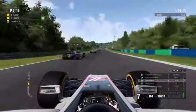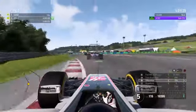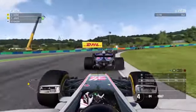Nonetheless, we're catching up to Sainz now in the Toro Rosso. We've got Alonso ahead as well, which is going to be a bit of a tricky task, because we've got the nice little twisty section next. But we're right on the back of Sainz.